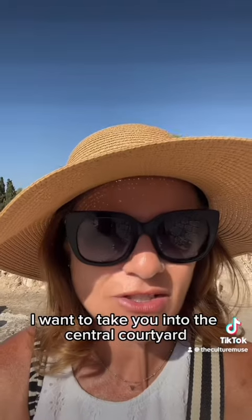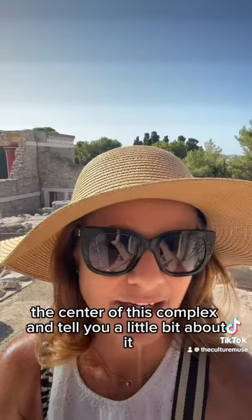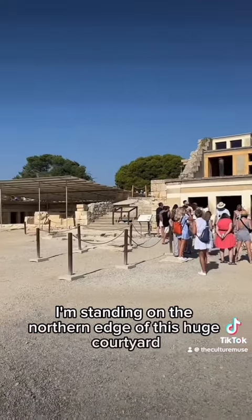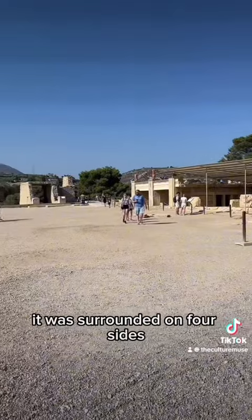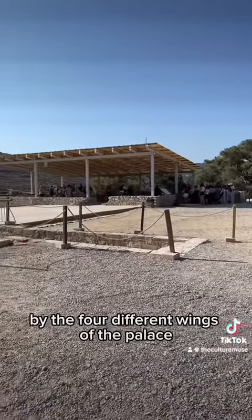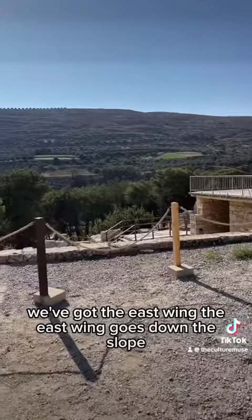I want to take you into the central courtyard, which was kind of like the nerve center, the center of this complex, and tell you a little bit about it. I'm standing on the northern edge of this huge courtyard. It was surrounded on four sides by the four different wings of the palace. So on this side, we've got the east wing. The east wing goes down this slope.